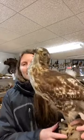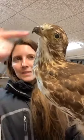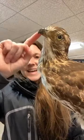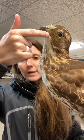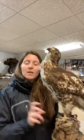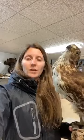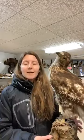But their beaks are really cool. So they have this hook-shaped beak where it is kind of hooked over and very pointy at the end, and then the edges are really sharp as well. So they're going to use their beak kind of in conjunction with their feet and their talons to rip things apart. So we said that these guys are carnivores, which means that they're going to eat meat, so they're going to need to be able to eat those things.